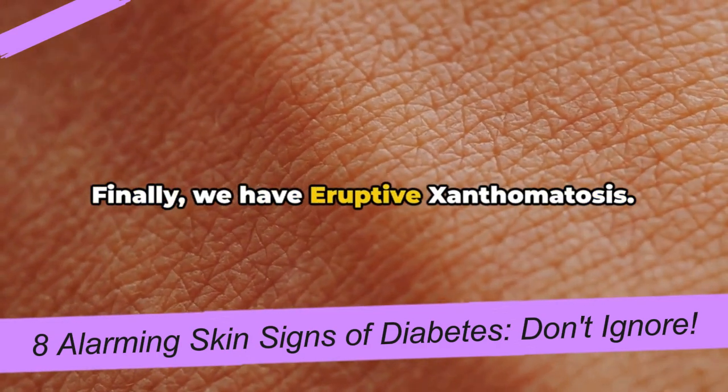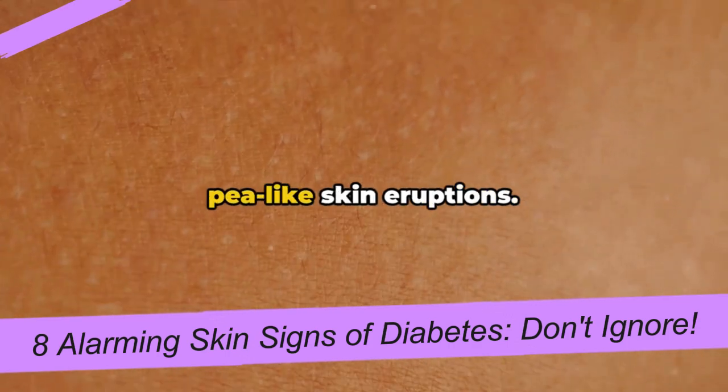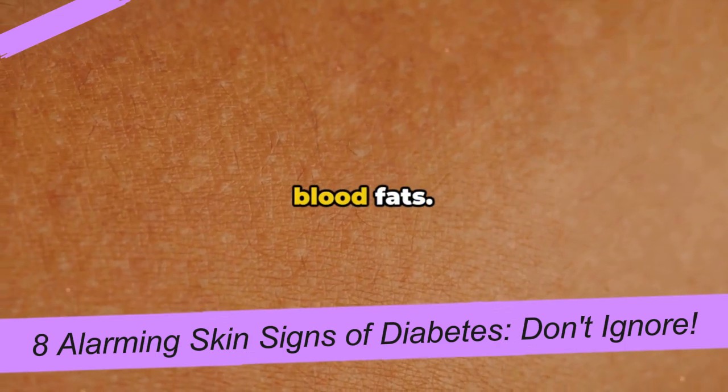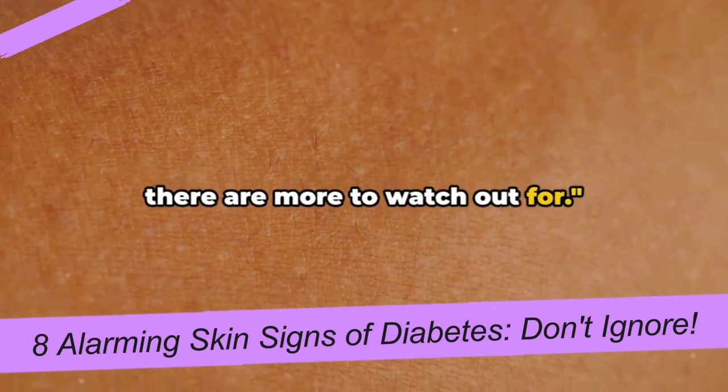Finally, we have eruptive xanthomatosis. This condition manifests as firm, yellow, pea-like skin eruptions. It's typically seen in individuals with uncontrolled diabetes and high levels of blood fats. These are the first 4 skin signs, but there are more to watch out for.